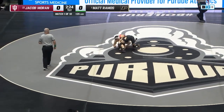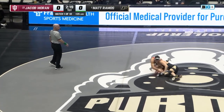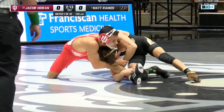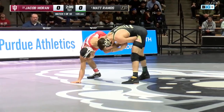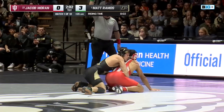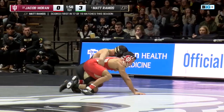Ramos in on a low single, nice ankle pick there. See if he can finish this off. Great sprawl by Moran. Ramos working on that left leg. Moran trying to complete the movement. Stands him up, still has a hold of the leg. Ramos gets the trip and the three-point takedown. So Matt Ramos scores here just close to 2 minutes here in period number 1.